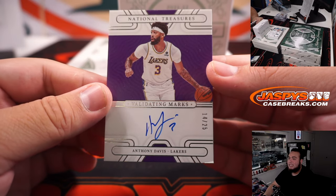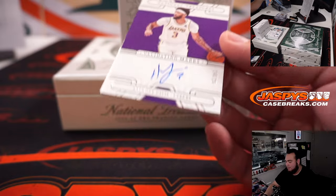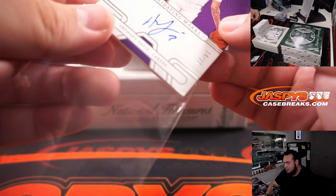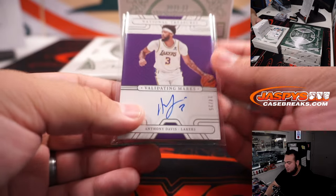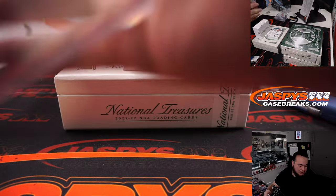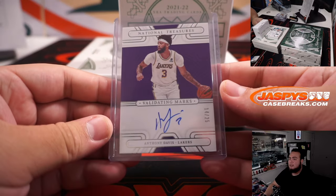We have an Anthony Davis. Nice. 14 out of 25. I don't know if it's a little chippy there, but I feel like the card is kind of creeping up just a little bit there. 14, spot 4 for the Lakers is Barry David again, back to back. Nice.